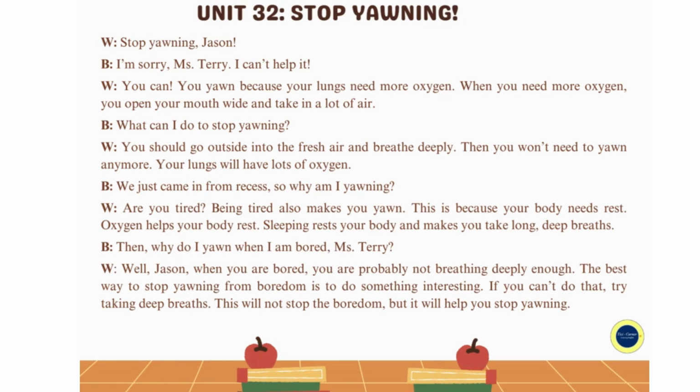We just came in from recess, so why am I yawning? Are you tired? Being tired also makes you yawn. This is because your body needs rest. Oxygen helps your body rest. Sleeping rests your body and makes you take long, deep breaths.